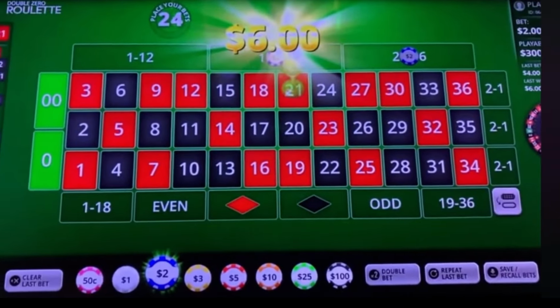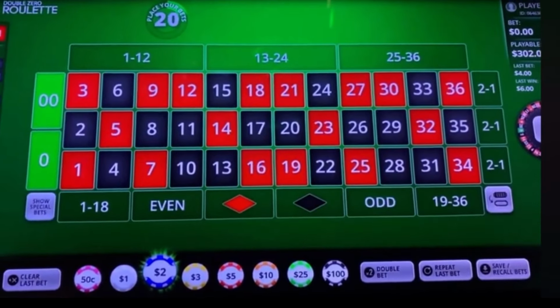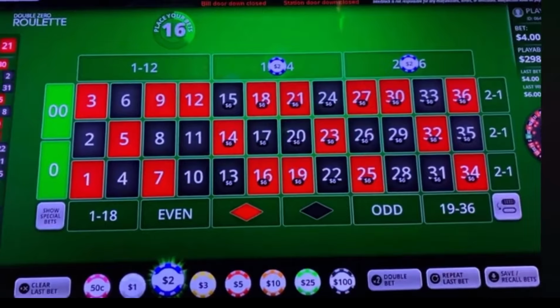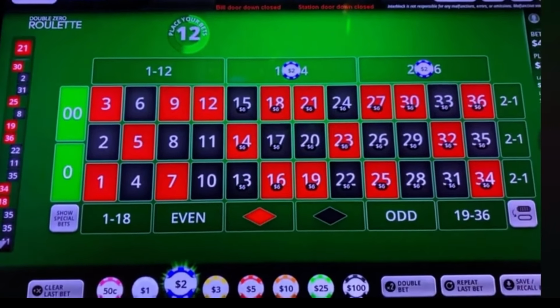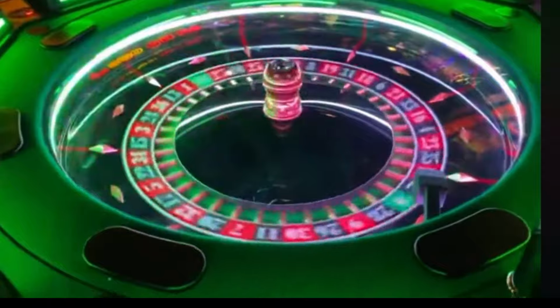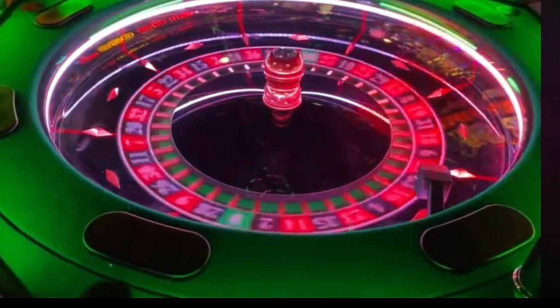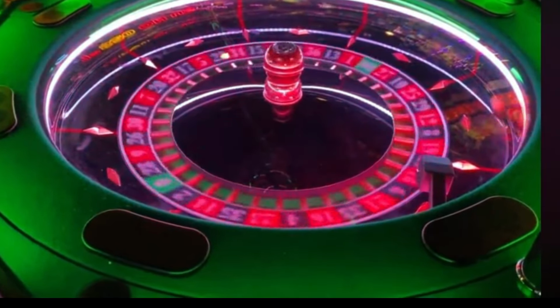So we did get a win on our first spin, so we're off to a good start there. And let's go ahead and just repeat the bet and see if we can hit it. Betting $2 on each one of these dozens. So that's a $4 total bet, and the first one was a hit for us, so we're up a little bit. And it's always nice when you hit the first one.